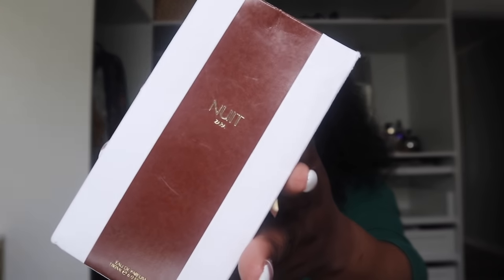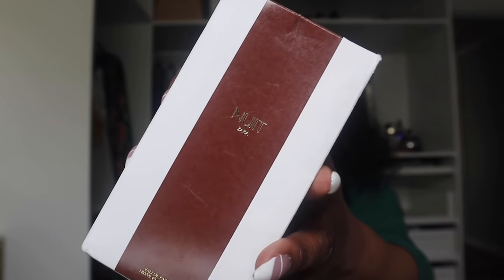Yeah, I ended up coming across this other little perfume, and I was like, this is cute. I think it's pronounced Newt. But this is how the packaging looks right here. This is also by Zara.